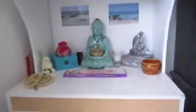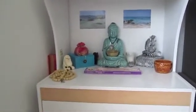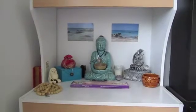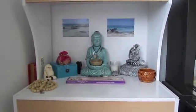And that's about it for my altar space. Normally I take out my yoga mat and I put it in front of here and I'll meditate with that. I'll show you guys more as it continues to upgrade and such.